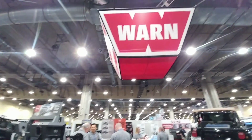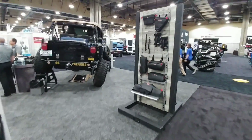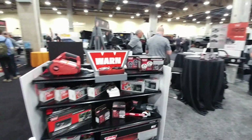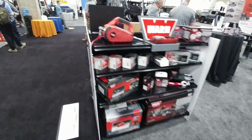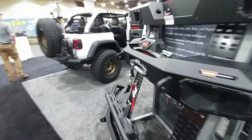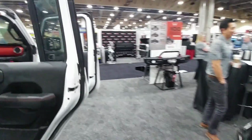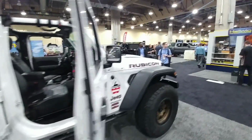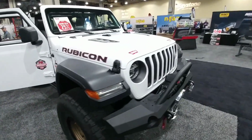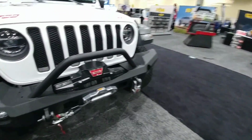So I am here at the Warn booth. Warn was recently acquired by Keystone. So Keystone, who puts this event on, actually owns Warn. They have all sorts of really, really good products. As you guys know, I recently installed their new 16.5 TIS winch in the Road Armor bumper that I have. I have a brand new Jeep JL here, complete with a Warn Zeon.